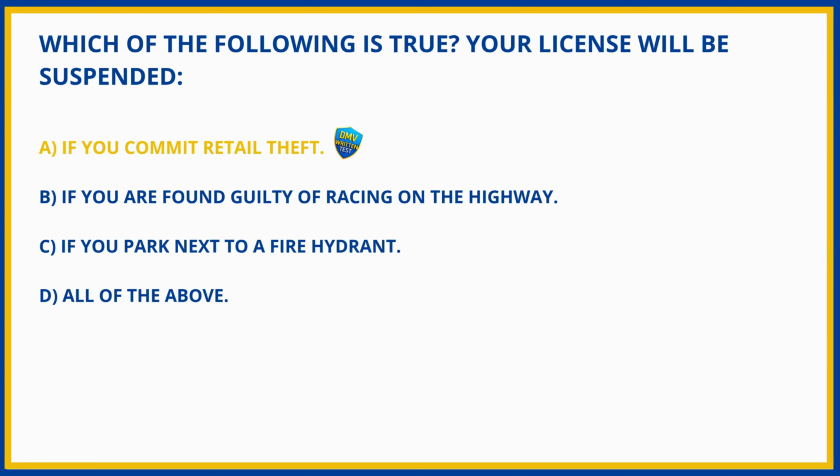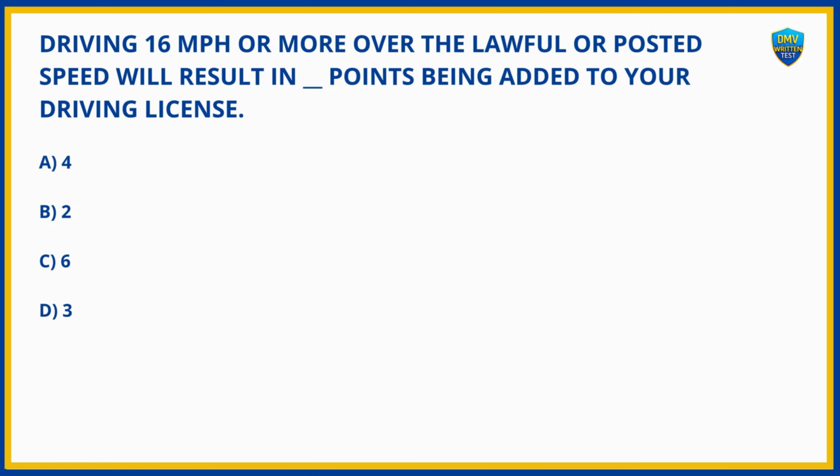A. If you commit retail theft. Driving 16 miles per hour or more over the lawful or posted speed will result in points being added to your driving license. A. 4. B. 2. C. 6. D. 3.